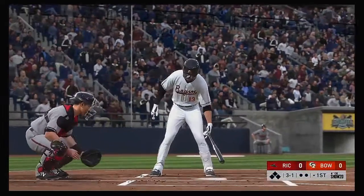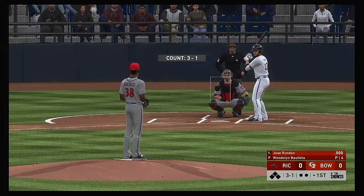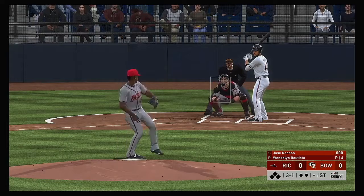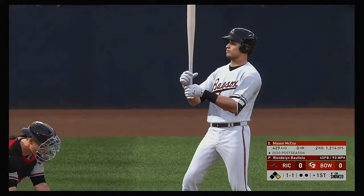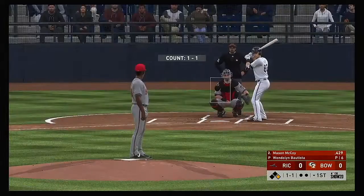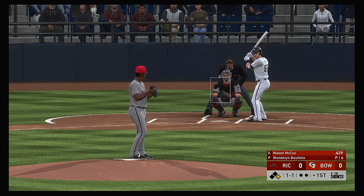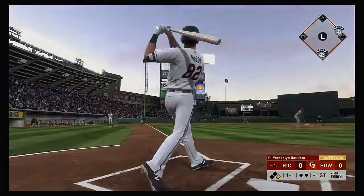Here now is Jose Rondon. He'll lead things off here in the bottom half of the first. And he takes ball four. So the leadoff man is on here in the home half of the first in a scoreless ball game. So coming to the plate, Mason McCoy. First chance for him here with a man on following the leadoff walk.